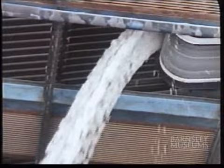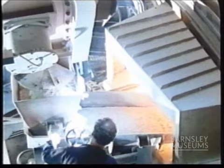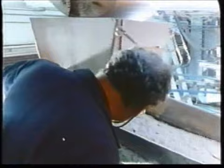The basic ingredient of glass is sand. But to melt sand alone would incur very high temperatures, and it has the disadvantage of setting quickly. Soda ash is added to bring down the temperatures and make the mixture more workable. And a third ingredient, limestone, is added to give the mixture more stability.